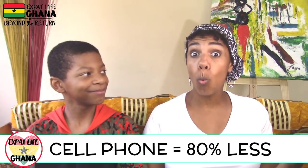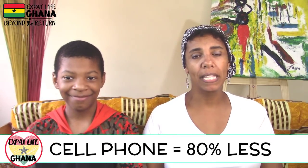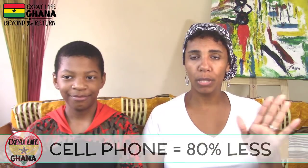But for those of you who do have a phone, the cost of airtime and data is roughly 20% of what you'd pay in the States. But that will depend on how much you use your mobile data. You take your little box with you. I do. I have a little MiFi box that I use for my work internet, and I throw it in my purse when we go out. That way I always have internet and I don't have to pay for the additional services.